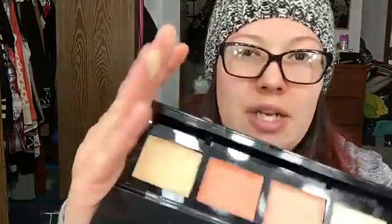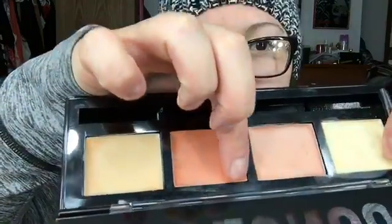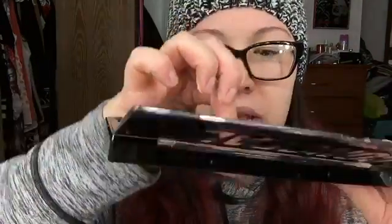Like, ugh. As soon as I stick my fingers in there, they just get all these little, I don't know how to explain it. It like balls up. It's just not cute. I mean, they're pigmented and everything.